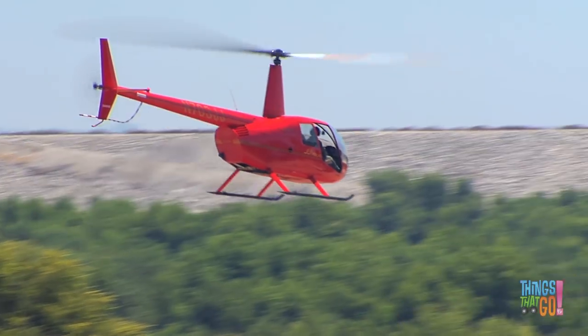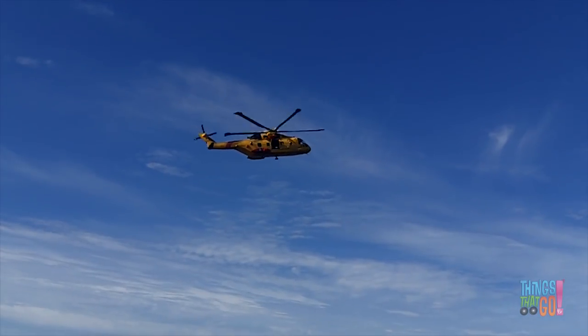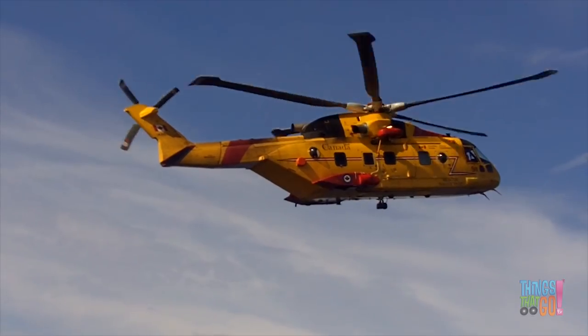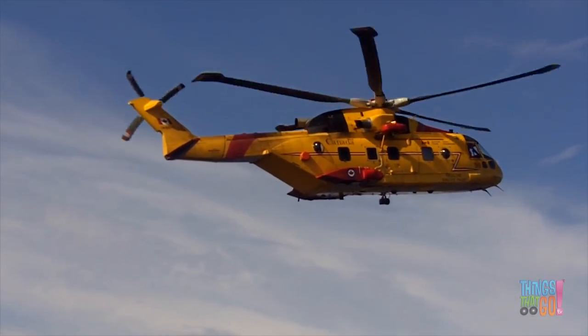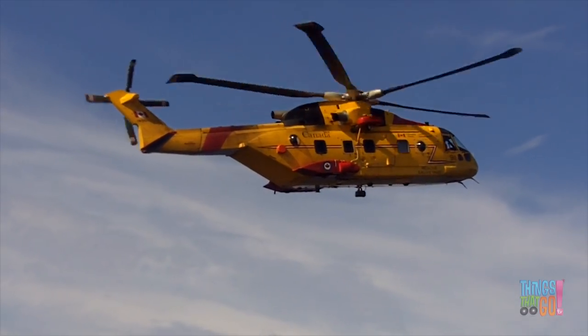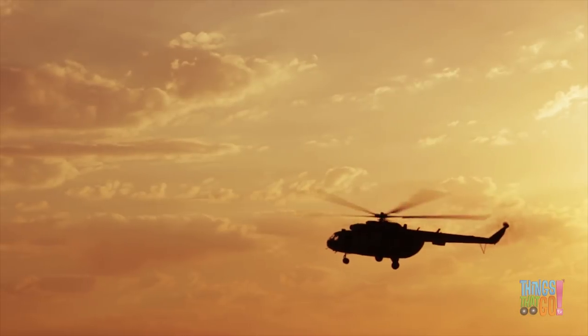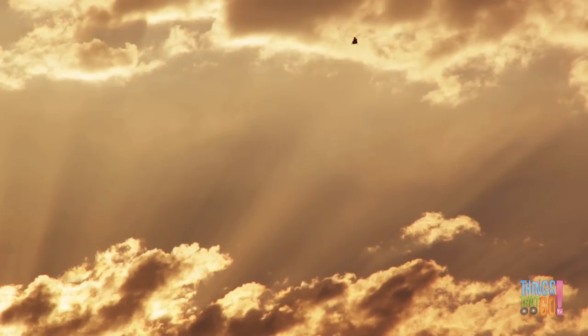There are lots of different helicopters. Here is a large yellow medical helicopter hovering. It's like a flying ambulance. It is much bigger than the helicopters we saw before. Away flies the big helicopter into the sunset.